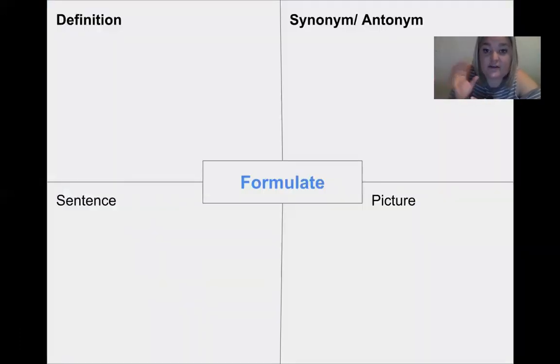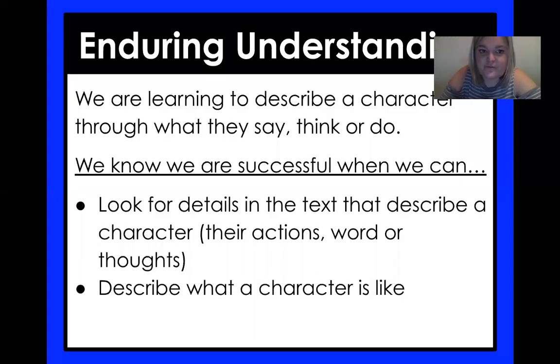So that's your definition. Now it's your turn. You're going to fill this out. You're going to do the definition, two synonyms, two antonyms, a sentence, and a picture. I think you guys can do that. You got this. All right.